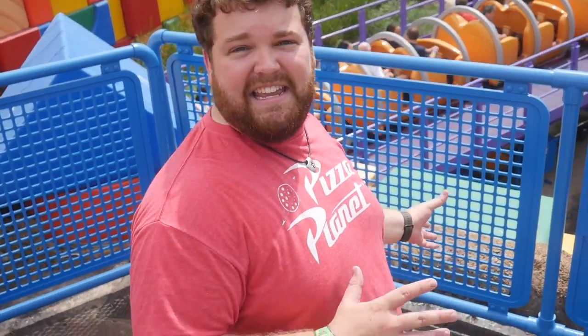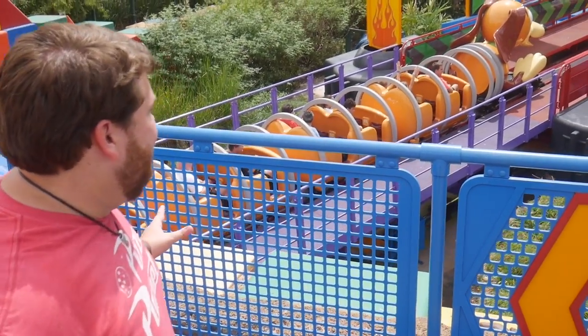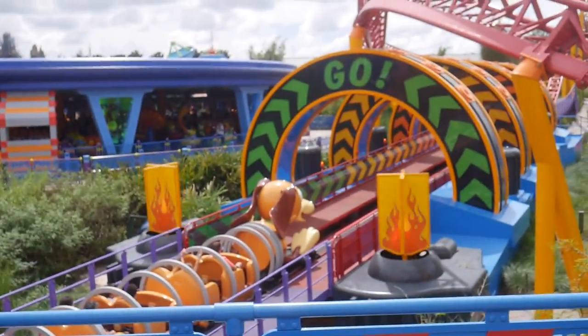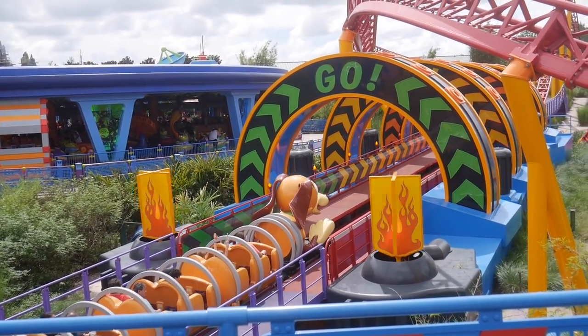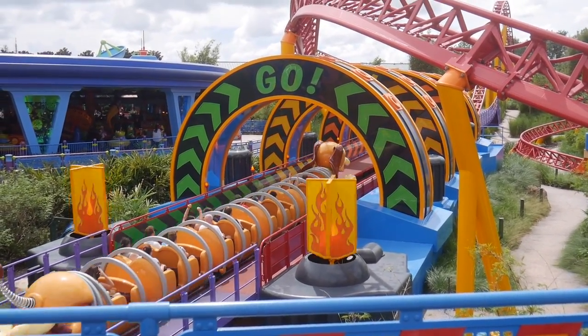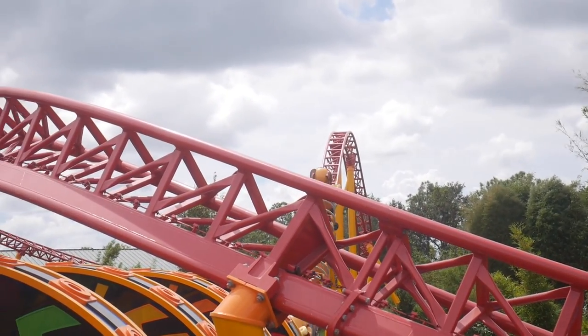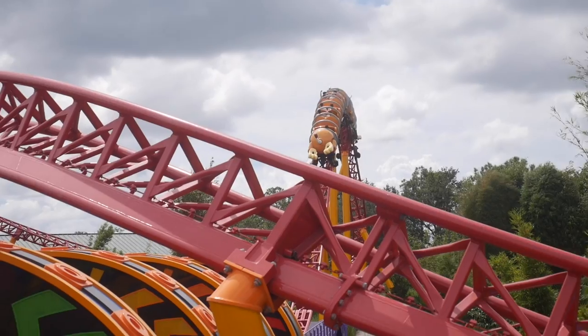Had to pause for Slinky, he's totally worth it. Oh, they're revving up. Here they go. Here we go. Yes. Oh, it's just little stuff like that that makes this ride so great, so unique. I love it. I can't wait to do it again.